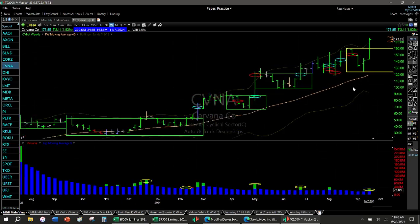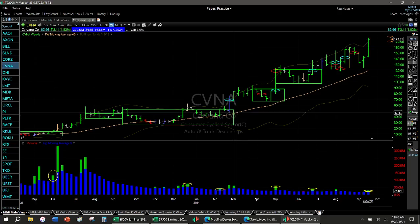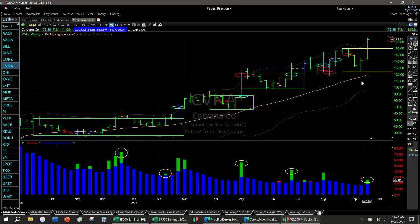Carvana. Tough one to trade, a great one if you bought it properly and stuck with the long-term trend. Darvas box breakout. See, there it is right there. 1, 2, 3, boom.